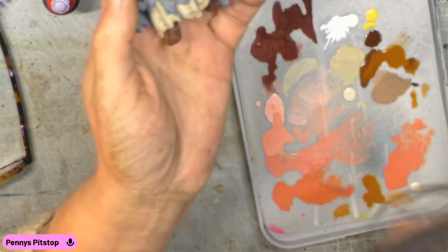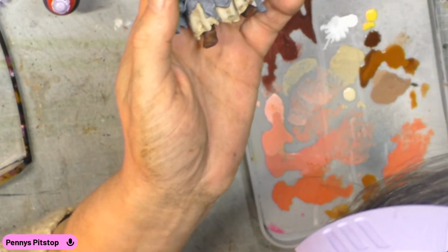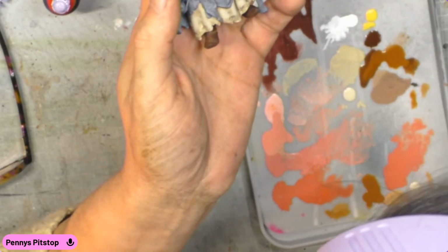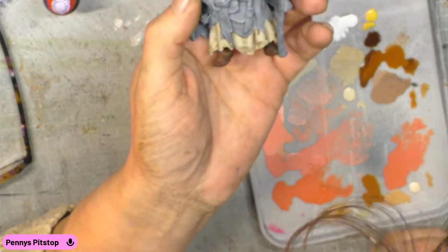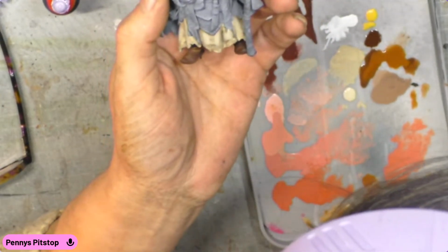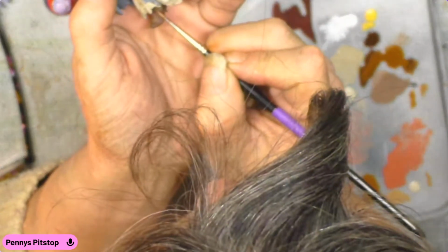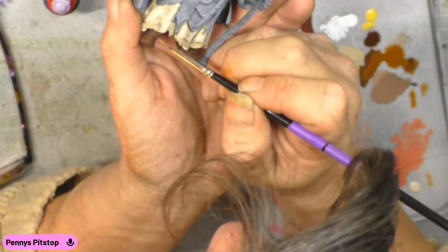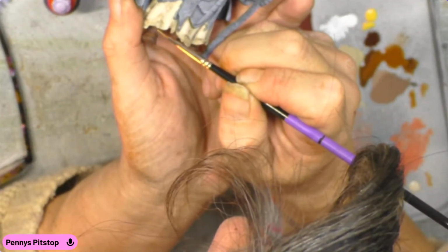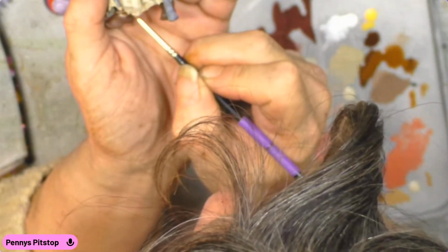That should be better. Yeah, actually, that's worked out all right. Right, let's see how I can do with this. Yeah, that I'm liking now. Because you know what these colours are like? When they're wet, they're quite bright, aren't they?